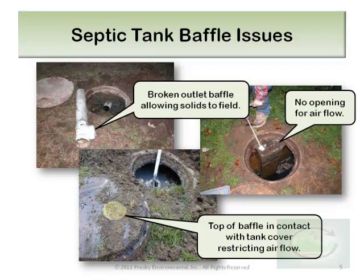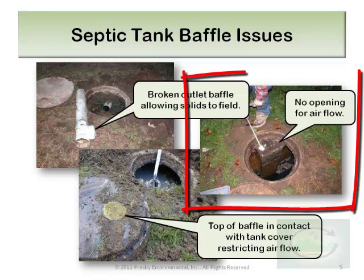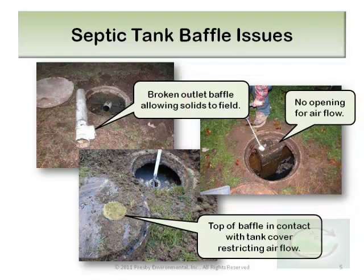Concrete baffles are very common, especially in older tanks. Pictured here on the right is an outlet baffle that doesn't allow air to pass through the tank and up the roof stack. The solution was to drill holes in the concrete covering the top of the baffle.